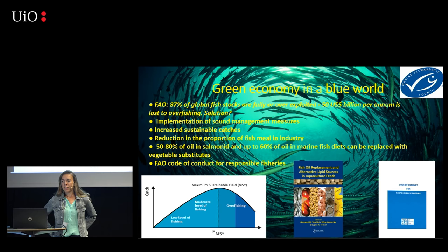So there are a couple of organizations that are dealing with this issue. Like, for example, the Marine Stewardship Council, which implements maximum sustainable yield fishing. Their policy is that the fishing has to stop at a certain point when there is enough population to spawn. When there is no population of fish to spawn, there will be no next generations, and we will come to the point of overfishing.